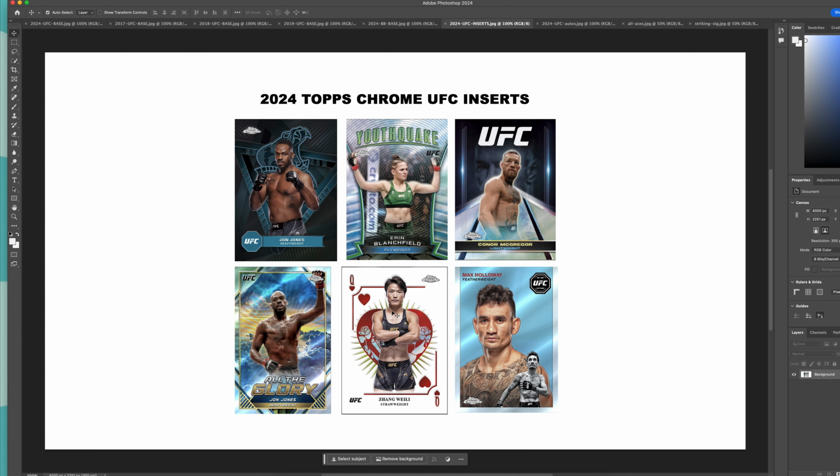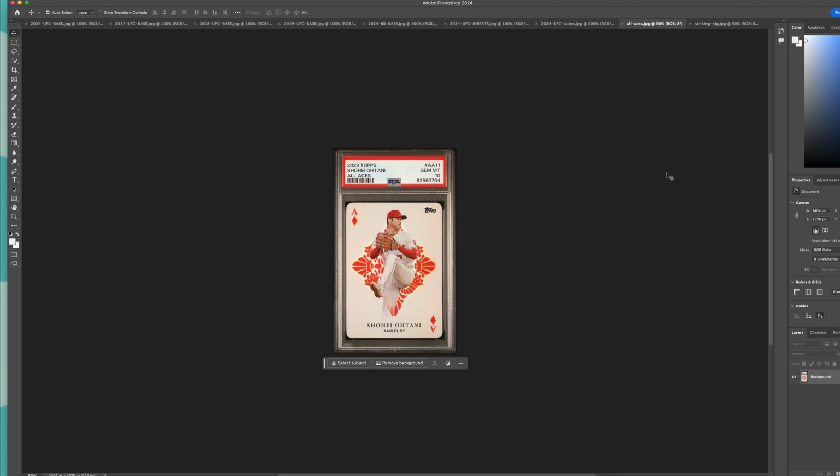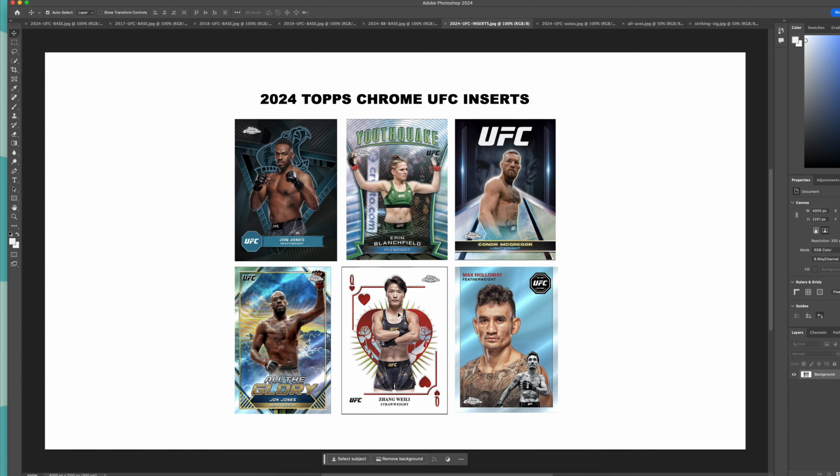These two I do like. This is Zhang Weili. It looks like a playing card. They actually did this with baseball, and I love it. Let's see if I have it here. Yeah, this is the Shohei Ohtani. It was called All Aces. That's just a beautiful card, so I'm pretty excited about that. I like that Zhang card a lot. I'll probably collect those. I might just try to make a set of those because that's a really cool insert.